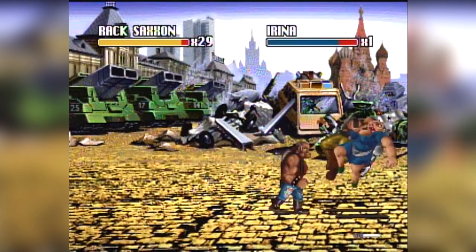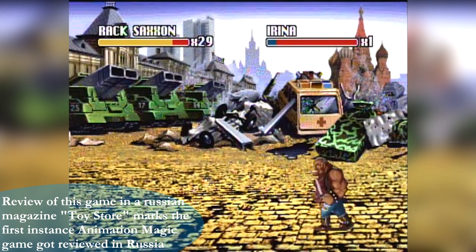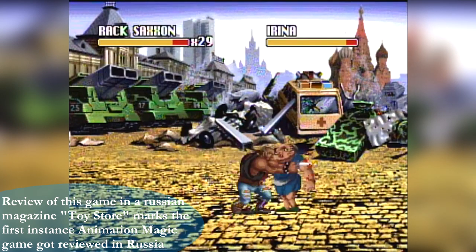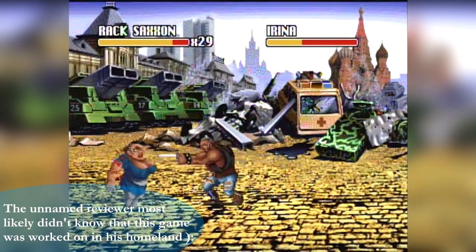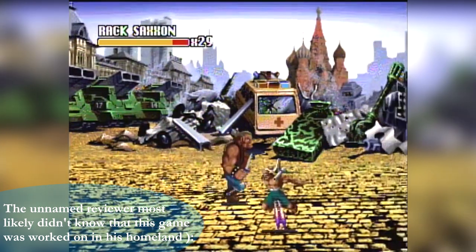Mutant Rampage was ignored by most gaming magazines, but in rare reviews the game was called a technical miracle and one of the best projects on CDI. After the release of Mutant Rampage, the studio ended its relationship with Philips. Dale decided to direct Animation Magic to the course from which he began his career.